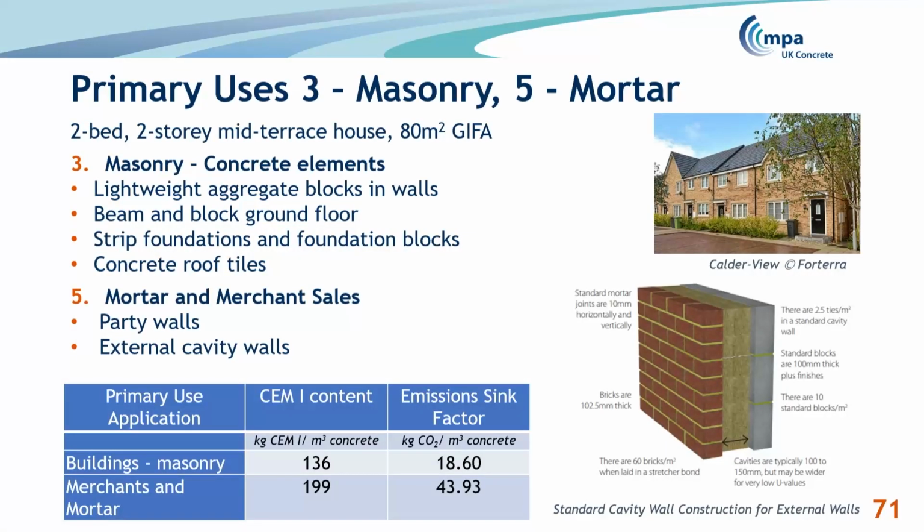We use the same prototype for masonry and for mortar. So we're just looking at a typical two-bed, 2-story mid-terrace house. So you're getting carbonation in the lightweight aggregate blocks in the walls, but also in the beam and block ground floor, in the strip foundations, in the roof tiles. And then for the mortar and merchant sales, we look at the mortar that's in the party walls and the cavity walls. The masonry absorbs CO2 much more quickly and also the mortar because it's lower strength, so much more porous.